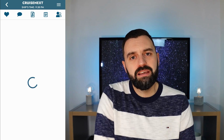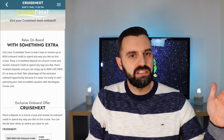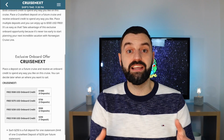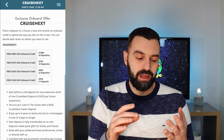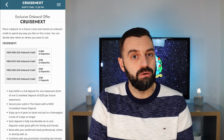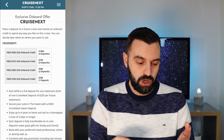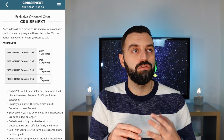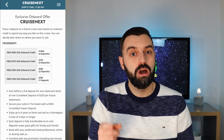Then the cruise next section is a handy little section. It doesn't show you what cruises and prices, but how NCL were doing it, whether this is how they always do it, we're not sure because this was our first NCL cruise, was they showed you if you put so much deposit down, you got so much onboard credit for there and then on that cruise. So I know they were doing, if you booked $1,000, so 4 $250 deposits, I think they were giving you $500 onboard spends for the cruise you were on at the time.